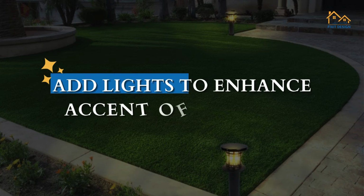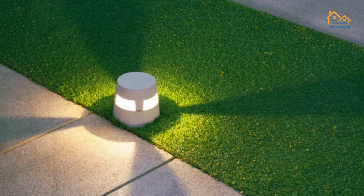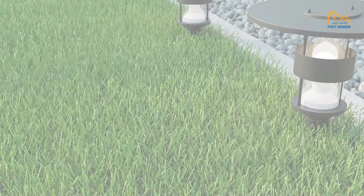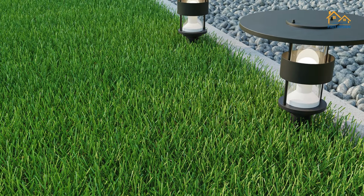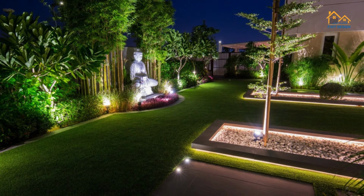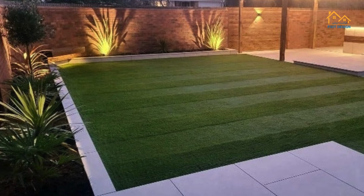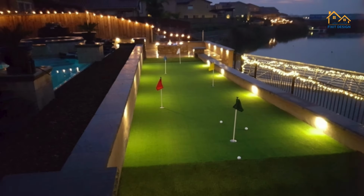10. Add lights to enhance the accent of fake grass. Make your home yard landscaping more glamorous and delightful by adding smart wall lights and lanterns along fake turf. These lights not only ensure complete illumination but also enhance the texture and shine of your yard at night.